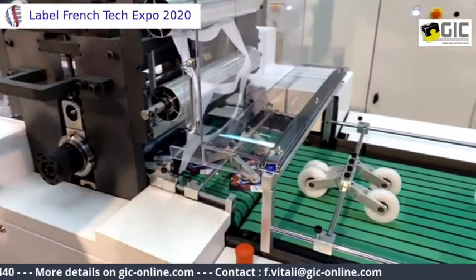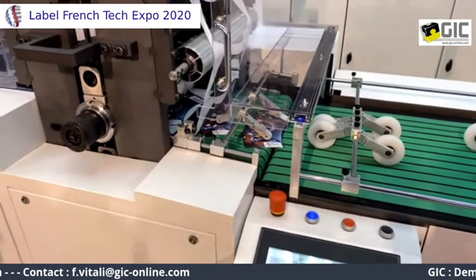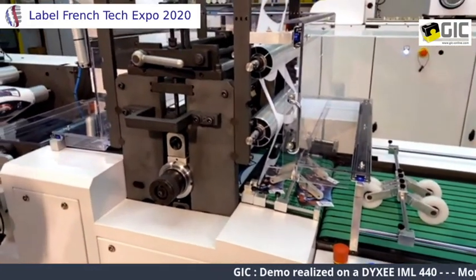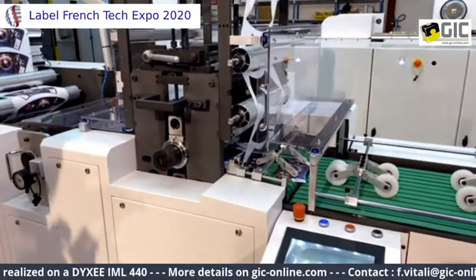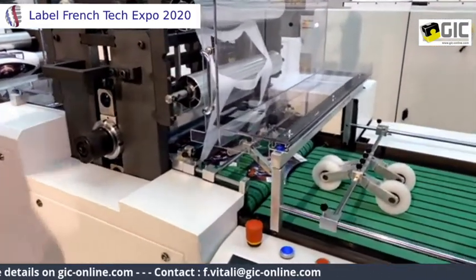Just at the end of the die cutting unit, we can see here a suction conveyor, which allows extremely precise transport of the label. I remind you, it's the IML label, it's extremely thin, namely between 40 and 17 microns.